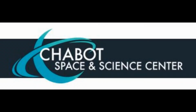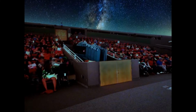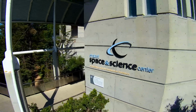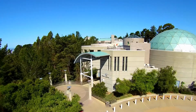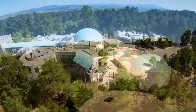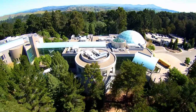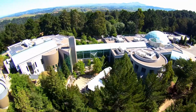Greetings, fellow Earthlings! With the COVID-19 pandemic as yet unresolved, we still can't meet inside our amazing Zeiss Planetarium at the Chabot Space and Science Center. However, we can still use nature's planetarium, also known as the real sky, to dress up warmly, step outside, tilt our heads back, and see at least some of the amazing things I'll be pointing out for you tonight. I'm of course talking about the constellations.